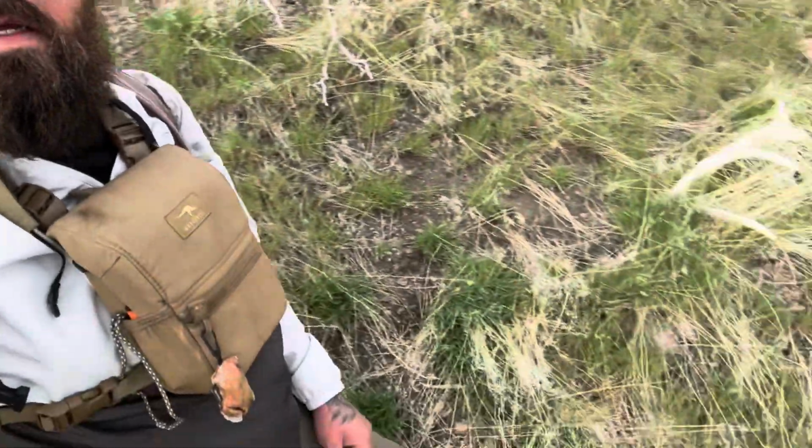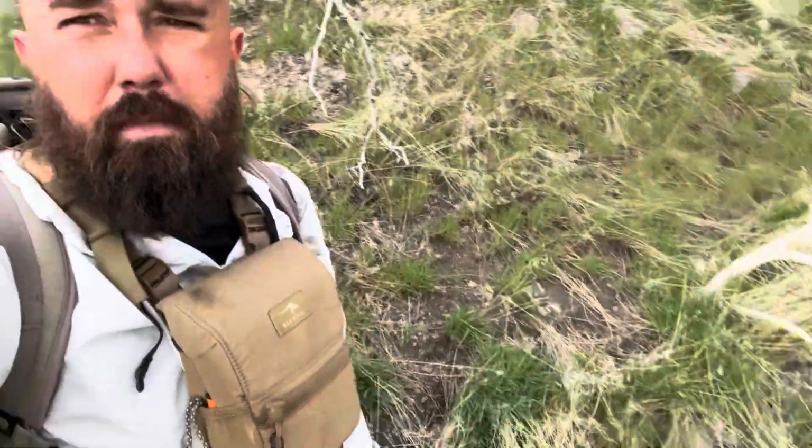How's it going, everyone? Just out on a solo trip today. Got the dog, and probably about 10 minutes into this hike, and got the first shed of the day. Looks like it got missed from last year, so hopefully that's a good sign that this canyon I'm about to walk up pays off.